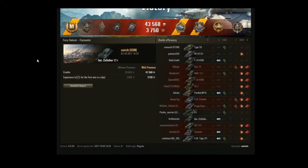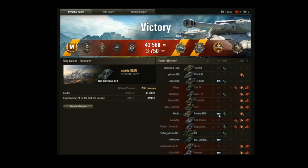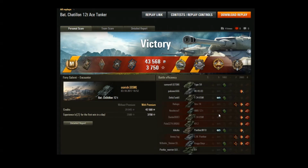We failed to do our mission because I only spotted 2 of the 3 arty. I didn't spot the GW Panther, unfortunately. You can see that here. So, mission is not done. Thankfully, in 9.20.1, the mission has been made a little bit easier. Now I only have to damage 2 enemy RT and survive and win, or spot and damage 2 and kill 1 maybe, I'm not sure, but the mission is definitely a lot easier in 9.21.